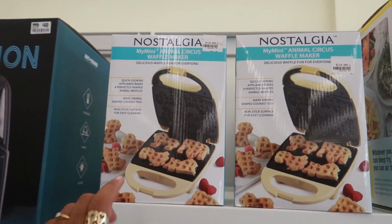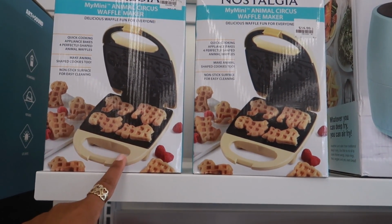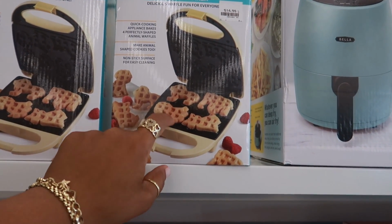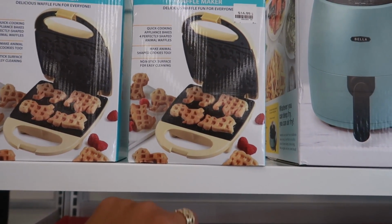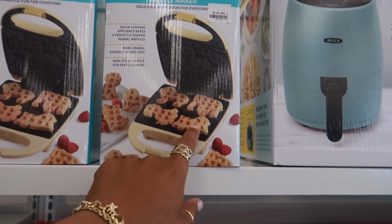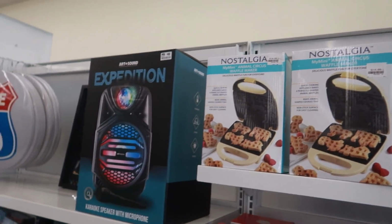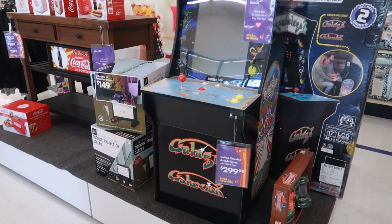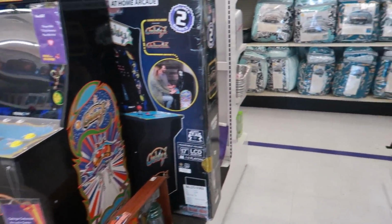Oh, now that's cute. The mini animal circus waffle makers, like the little cookies. I see an elephant, lion. I'm not sure what that is. Maybe, I don't know. I can't tell in the picture. Oh, a dog and a cat. That's a better view right there. Okay, that's 15. And they still have the Galaga little game, which I absolutely love, $2.99.